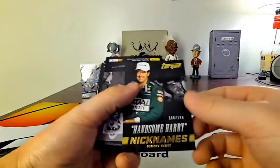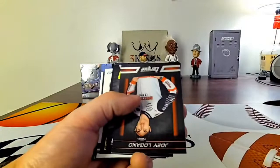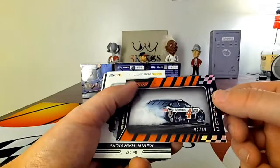Harry Gant nicknames, $1.99. Yeah. Turn these around. That's the way someone explained it to me. I mean, that sounds right, and I think that's correct. Like Deegan has rookies. Yeah. 18, 19, yeah, 20, I think. Kevin Harvick, Victory Laps, 92 of 99. I think it was Beth. Beth tried to explain to me.